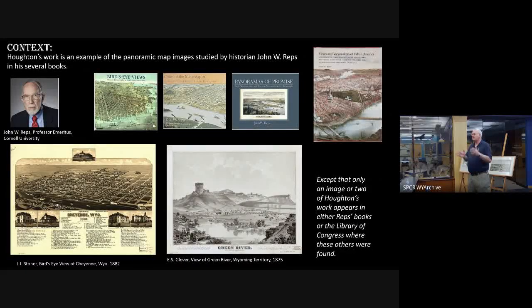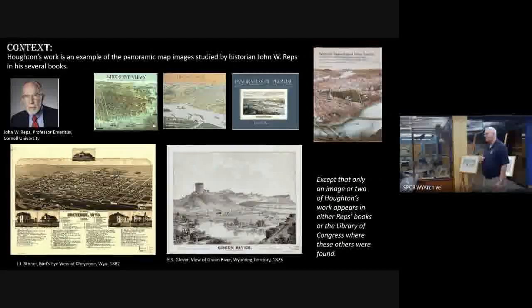And people living in cities want to see how their cities looked and how their cities grew. And these bird's eye view drawings that emerged in this time period were very popular to do that. They also were promotional because they always showed the towns the best possible way that they could. These are 2 examples from this time period, one of Cheyenne from 1882 and one of Green River from 1875.